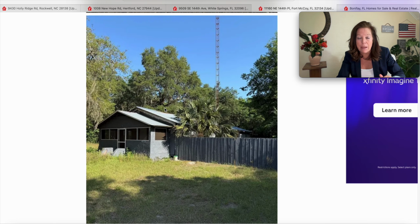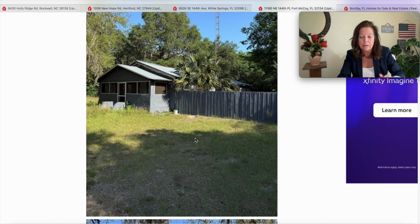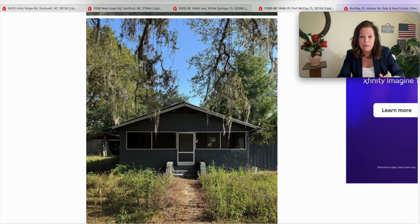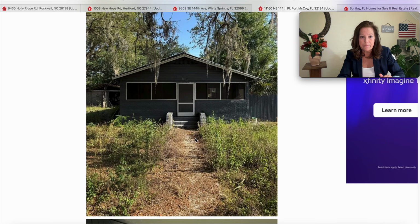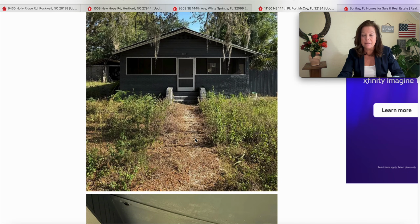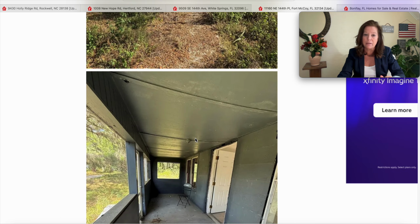Now that may be a metal roof. We have a privacy fence, which is nice. Yeah, it looks like brick along the front. It's been on the market more than 200 days. And again, never be afraid to make that offer. Have your home inspections. Go check them out. Get the lay of the land.